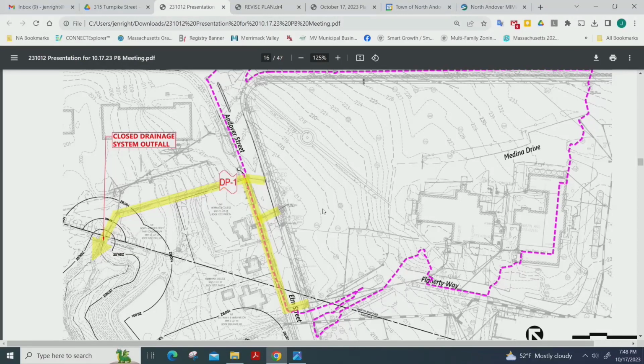Correct, it's the leftmost of those arrows before, so everything from this project site should not drain south. It drains north up Andover Street as part of the Mass DOT drainage system, and then to the west, outletting at that resource area. Just to familiarize, where Elm Street is listed, that's approximately the entrance to the campus, right, Jeff? Correct.